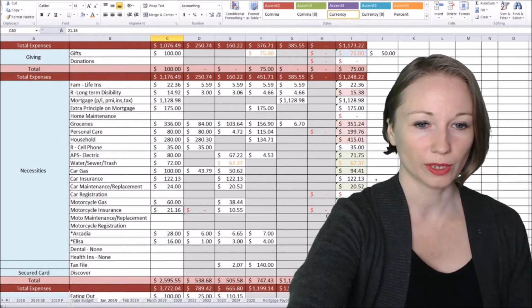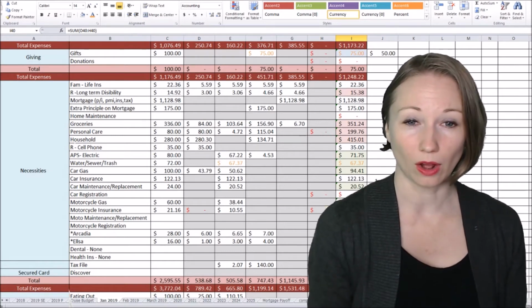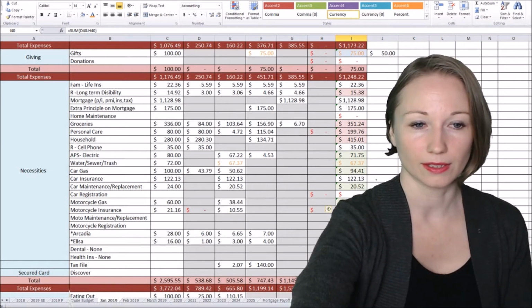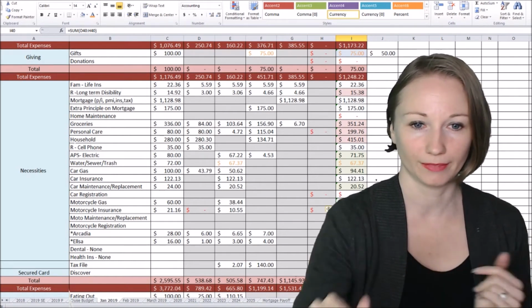Motorcycle insurance, we budgeted $21.16. This bill actually did not come out at all. If you watch February, we're basically paying for 2 months in one. So we still have $10.55 of that. So it's blue because it's, yeah.